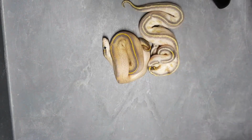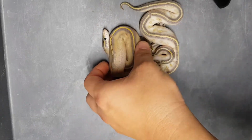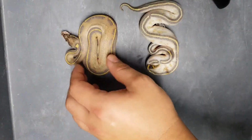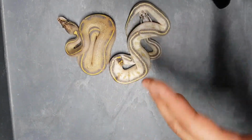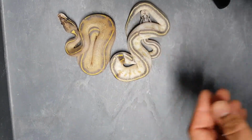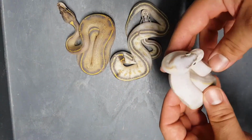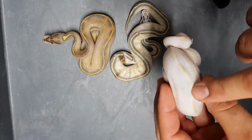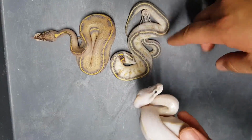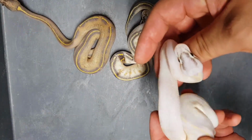And you would think that adding a darker gene like Het Red Xanthic would make the pastel highway darker, kind of like this, but even darker in appearance, but it doesn't. What it does is it really fades it out. So this is a Het Red Xanthic pastel highway. Just kind of takes away all that black from the pastel highway, which is really weird. I didn't think it would do that. I was really surprised by that.